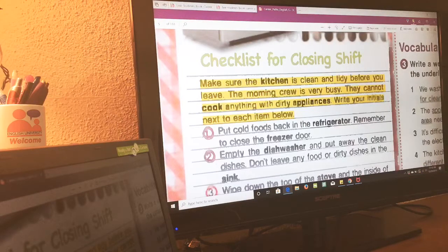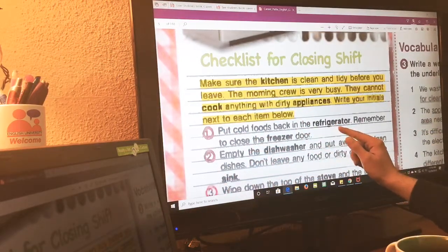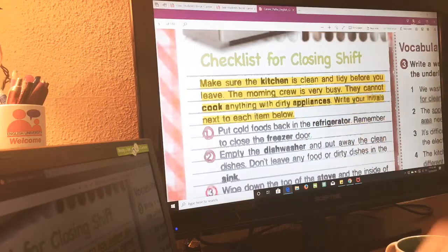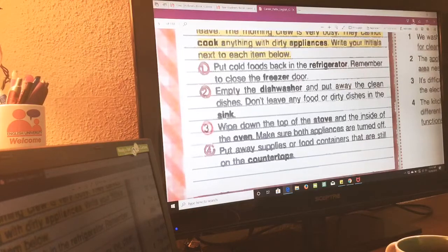Make sure the kitchen is clean and tidy before you leave. The morning crew is very busy. They can't cook anything with dirty appliances. Write your initials next to each item below. Good, we have the list. 1, 2, 3. When you finish, you put your name, your initials. What is the first item on the list?